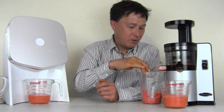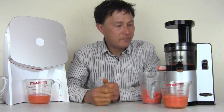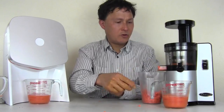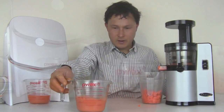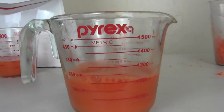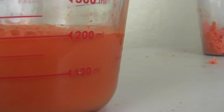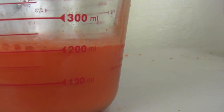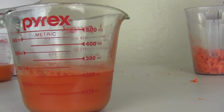We could put it through again and again, but it gets to the point of diminishing returns. Go ahead and close that spout cap, and let's take a look at the juice we got. Once again, on this juice, it looks like we got right about the 200 milliliter line, so that's a little bit under 8 ounces as well.